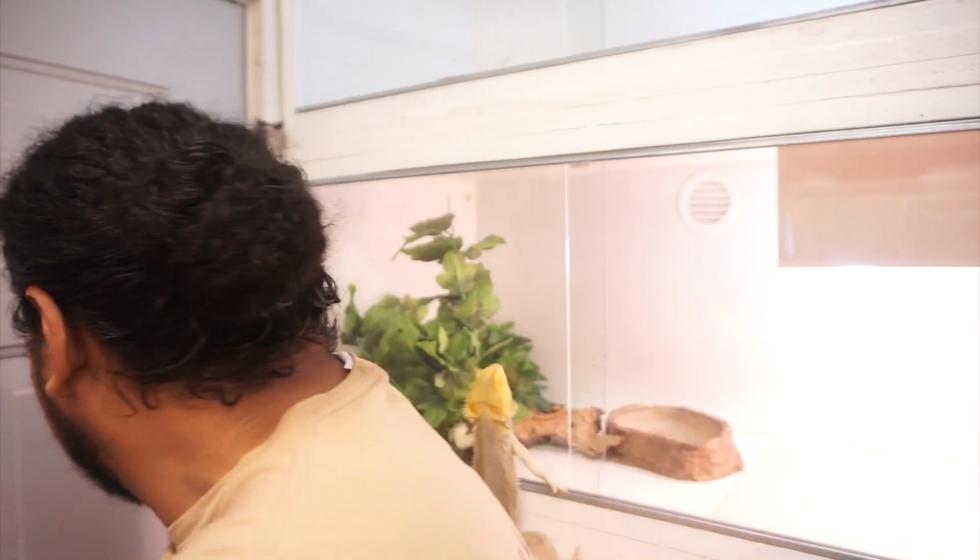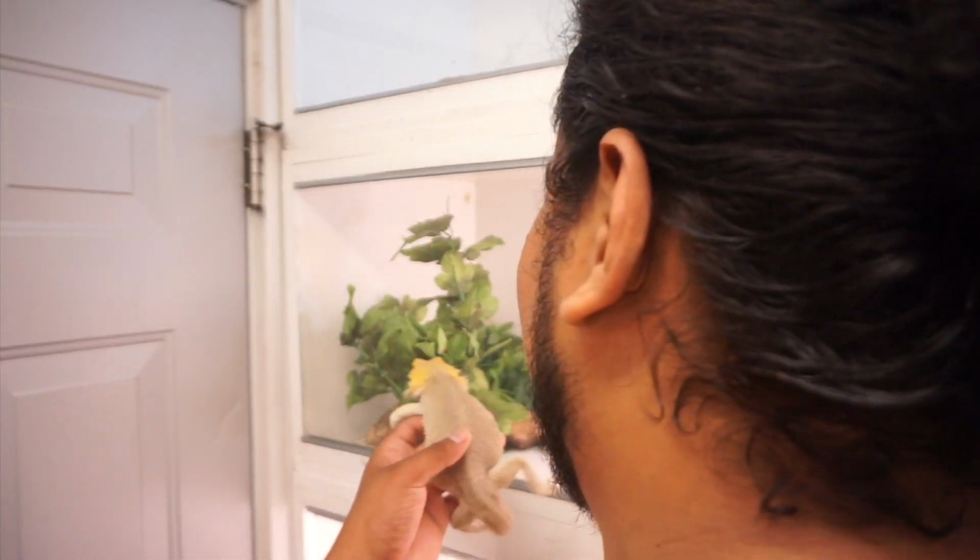And Wilbur, what are you doing? He probably sees the ladies down there. But if you get yourself a timer, you're gonna be able to be more consistent with their temperatures, with their light and daytime. My God, Wilbur, I'm trying to make a video here. Oh my, you see why I don't make a video with bearded dragons in the background? Wilbur, can you please just allow me to record this video?